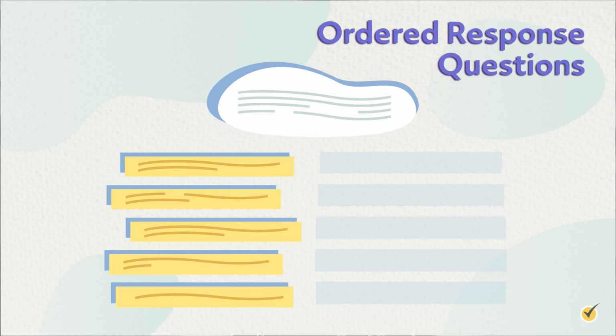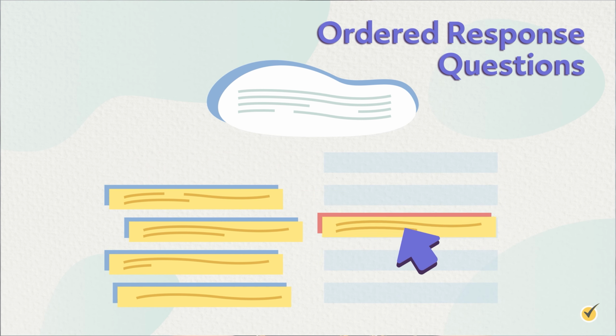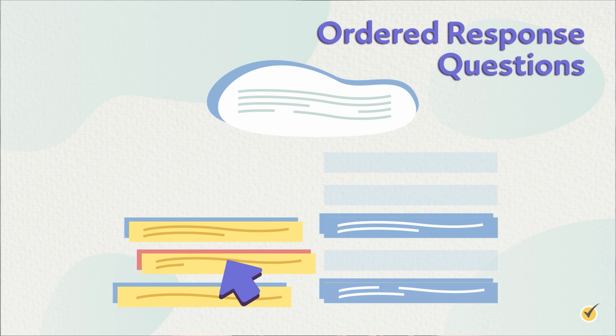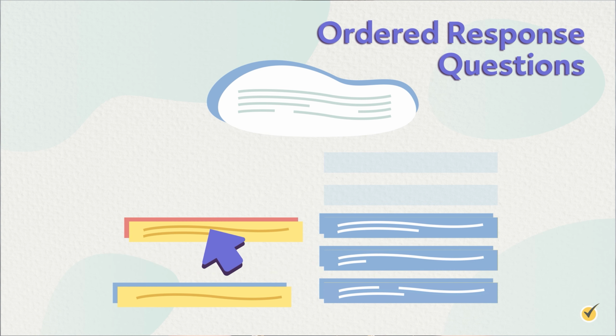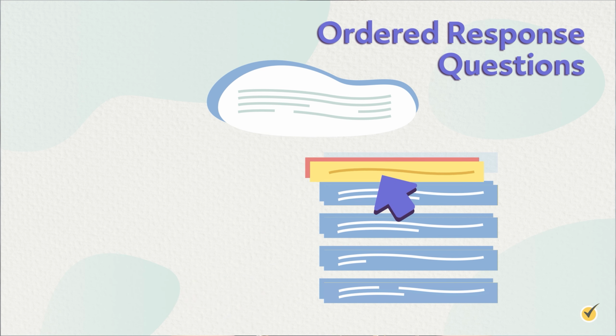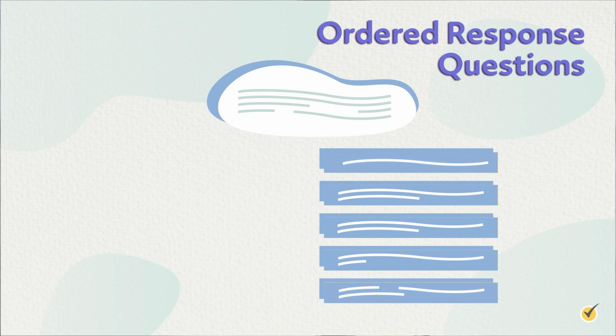Ordered response questions require you to correctly order a set of given responses. Each question provides between 4 and 6 responses, and you must drag each option from a box on the left to a box on the right. If any response option is out of order, the entire question is scored as incorrect. No partial credit is given.